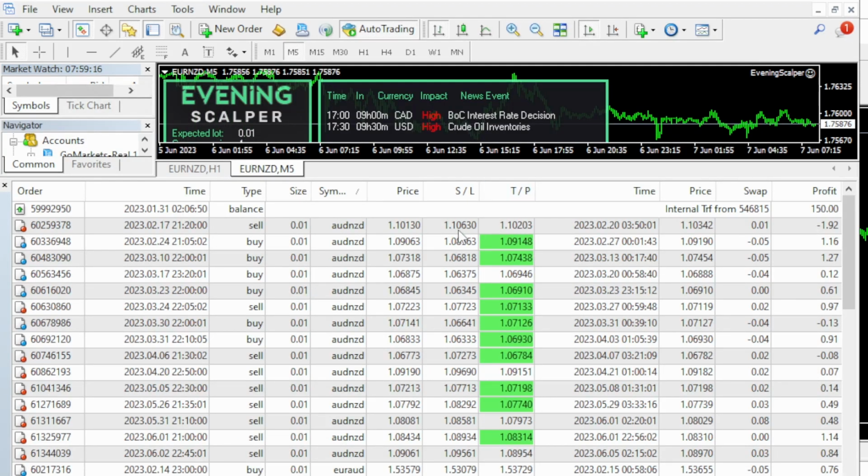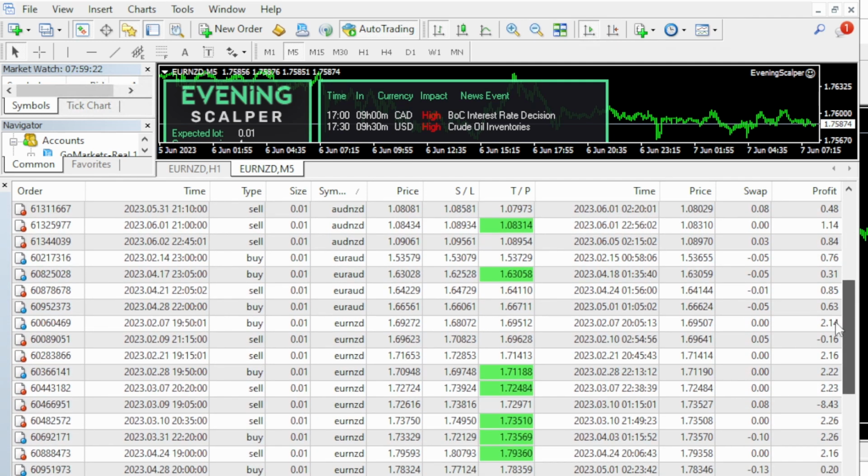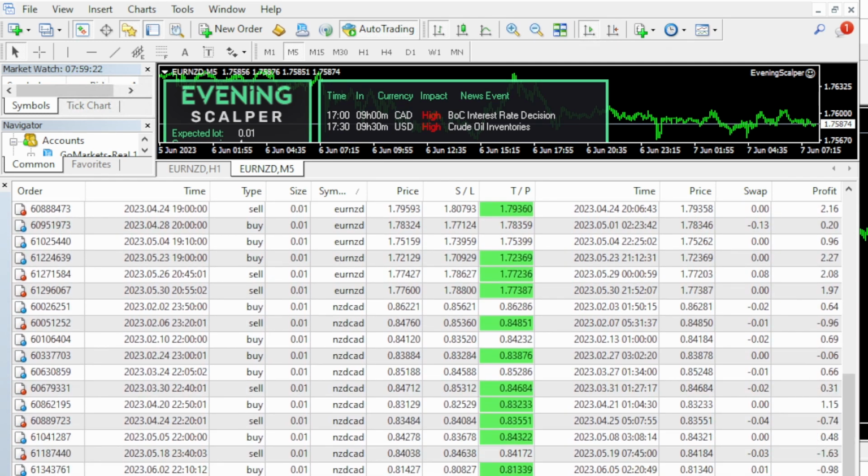And we take all the trades. You can see from a lot sizing perspective, they are all 0.01. So there is absolutely no martingale with this. Every single trade, if I scroll down, is 0.01 lot size.